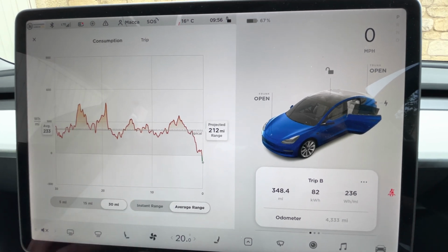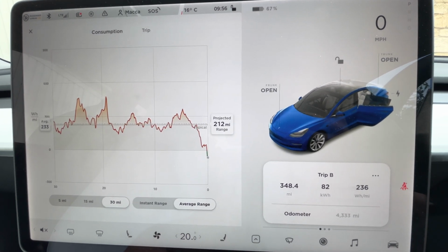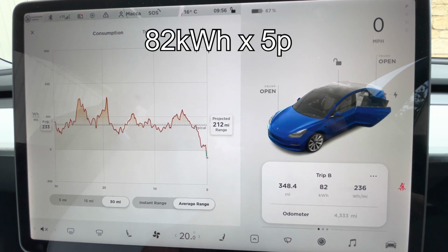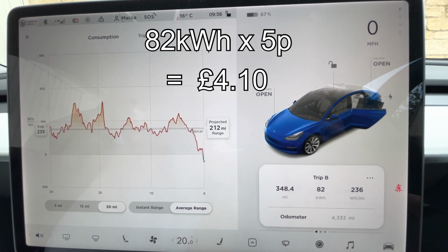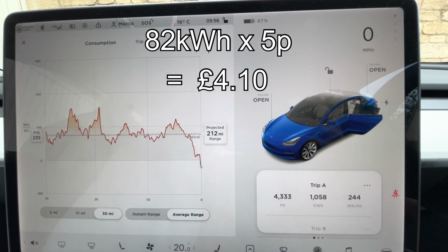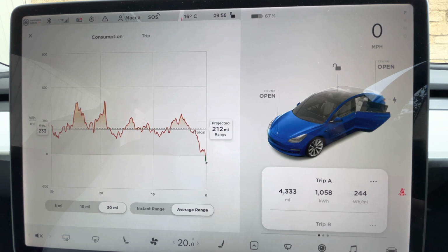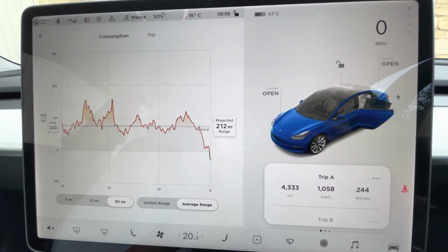And then cost-wise, I always charge it up at home using the 5p Octopus Go rate, which if we said we did it all from home, the 82 kilowatt hours, that's 82 times 5p, which comes out at a grand total of £4.10 for this whole family trip away in terms of fuel costs, which is just brilliant and so hard to ignore. I think people need to realise more that it's so cheap to run, for now anyway, until the government taxes the hell out of electric.